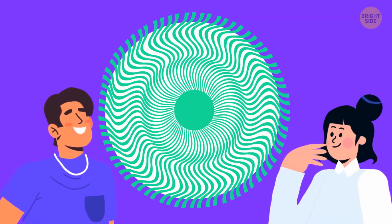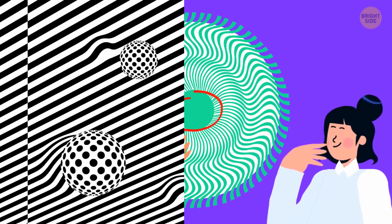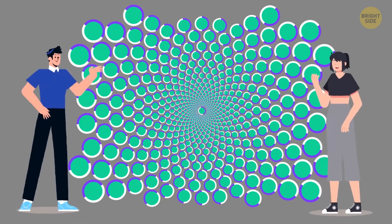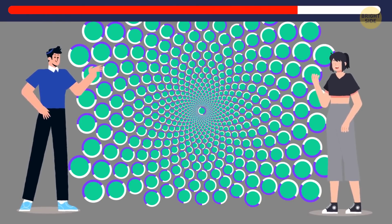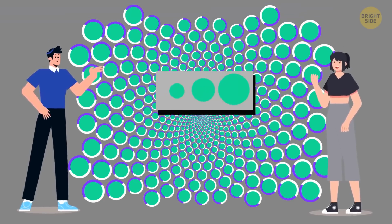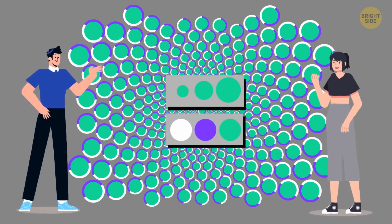But the picture is actually a bunch of lines of the same color coming from the common center. The next illusion you're going to see is beautiful. The longer you look at the picture, the less static it seems. The image appears to be rotating, even though it's actually not moving, not even a bit. This illusion occurs as a result of your eyes reacting to the size variations of the circles and interacting color contrasts.